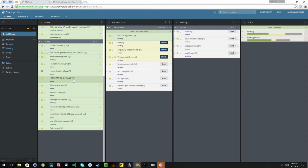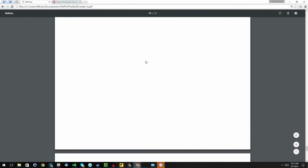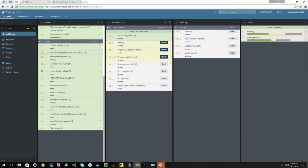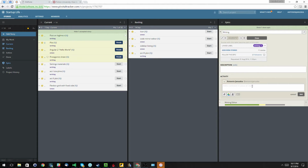I brainstormed log lines, wrote the settings description, and I started working on the plot. Bought the book that I need to read, and so on. All right, let's talk about next week. I'm going to add some tasks here, but I really want to finish with the plot. I want to get through Act 2 and Act 3, plotting it out, and I would be extremely happy with that. Let's just show writing by itself.